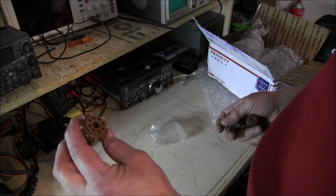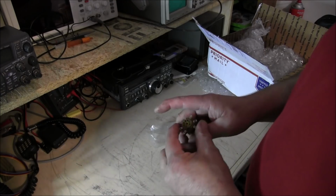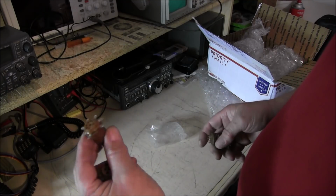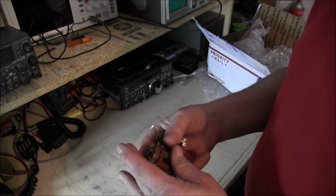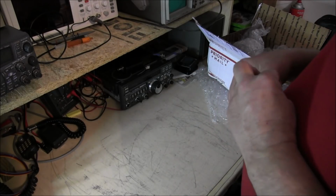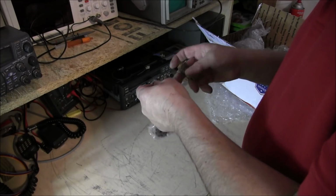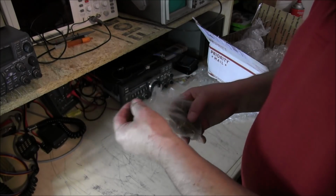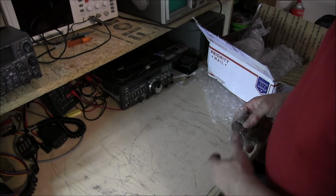My large one is broken. The tab is broke off the bottom one, and my other 2 are about worn out. So these will come in real handy. So thank you very much to my anonymous viewer for sending these in. These will come in real handy.